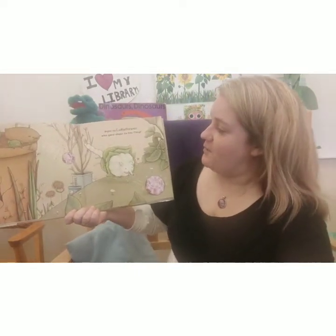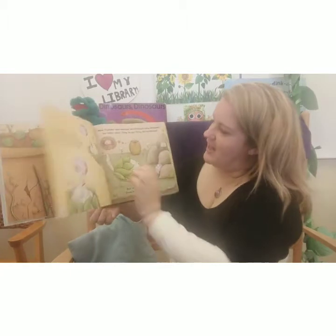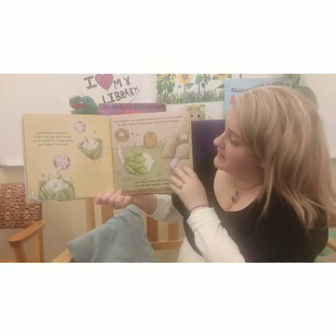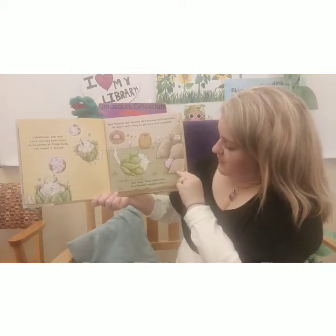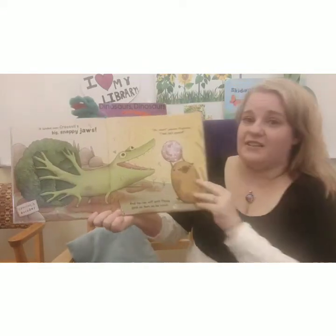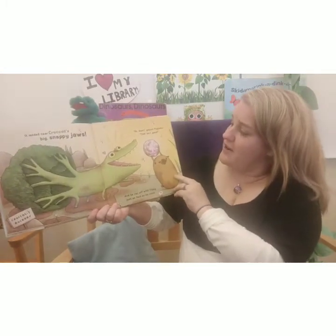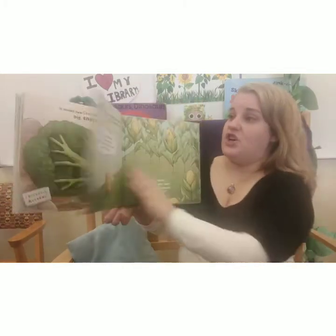Right to Cauliflower, who gave chase to the thing. That's right, it's a different kind of dog, like Cauliflower. Cauliflower was sure the new toy had been found as he barked at Thing loudly and tossed it around. Now, Pugtato was worried. He became quite attached. He didn't want Thing to get dirty and scratched, but when Thing rolled away from his best buddy paws, it landed near Crockley's big snappy jaws. What is it? It's Broccoli Crocodile. Oh dear, yelped Pugtato. That isn't good, and he ran off with Thing just as fast as he could.